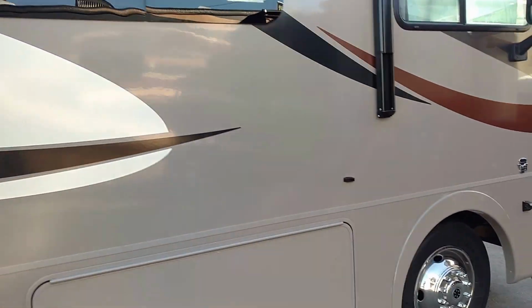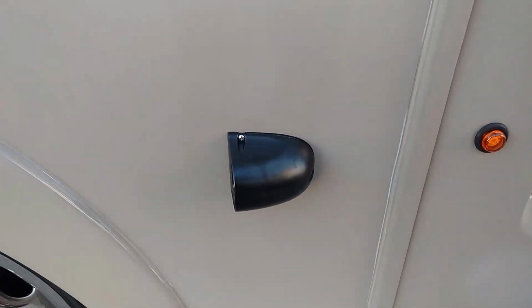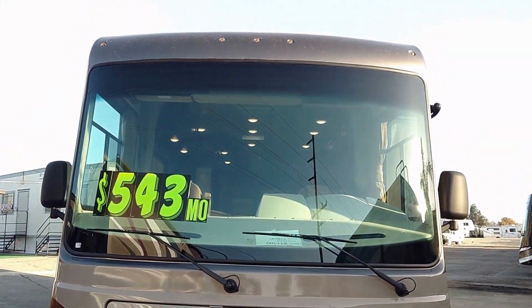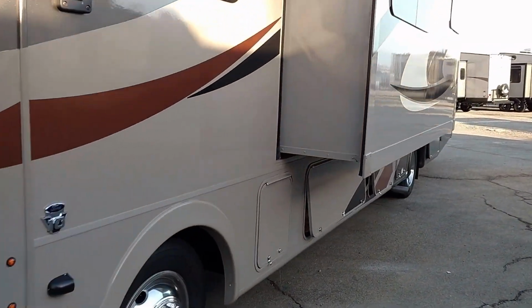Let me take a little walk around here. It has a 3-view camera. These are the side cameras right here. Of course, it has the backup camera. They're all color. Very pretty front, aerodynamic, painted front and painted rear. It's called the partial paint.